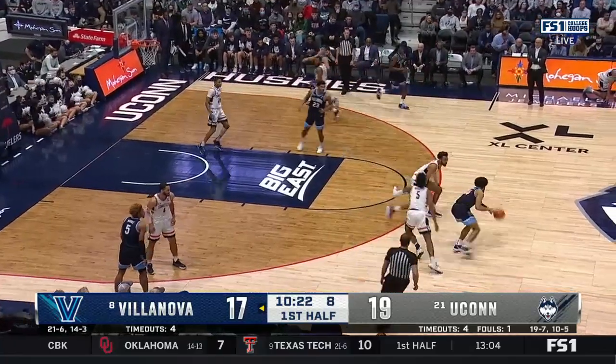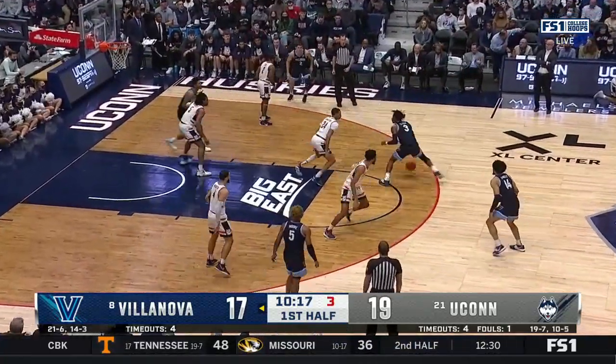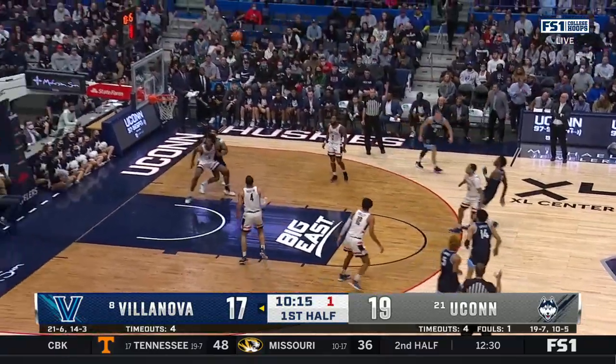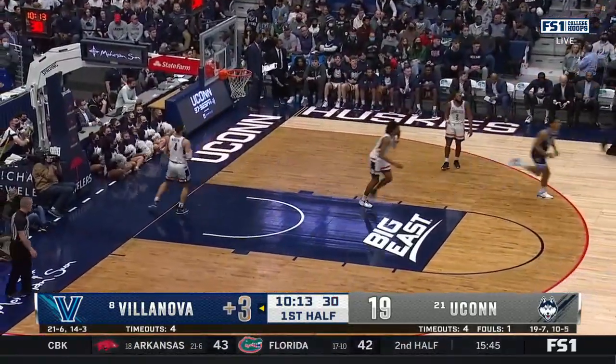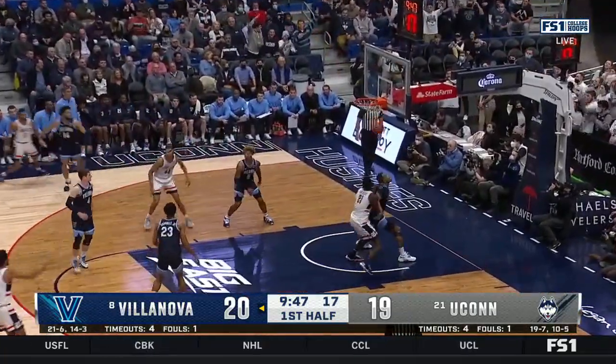Daniels with 8 to shoot. Now 5 to shoot. Slater, 2 on the shot clock, has to hoist. He hits. Big time delivery. Timeout. There's Jalen Gaffney, step back 3.